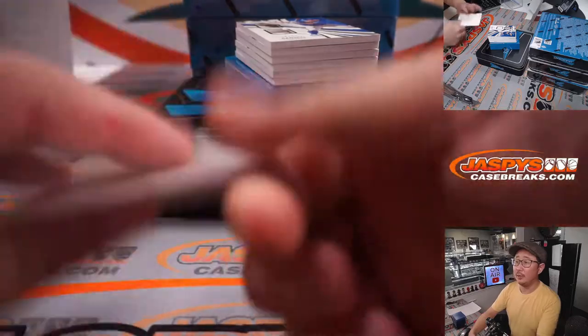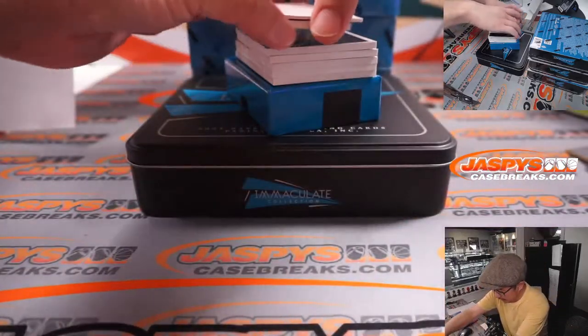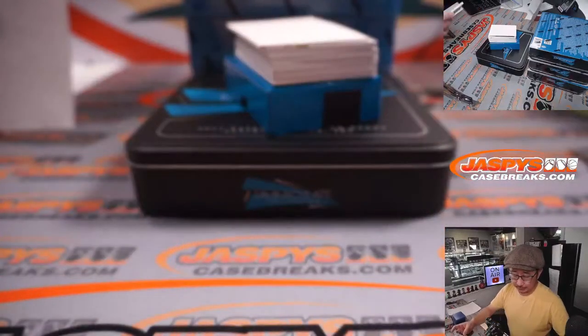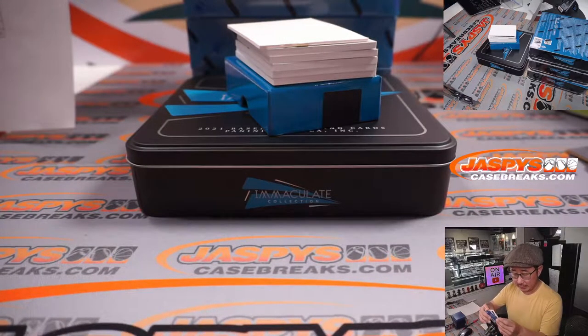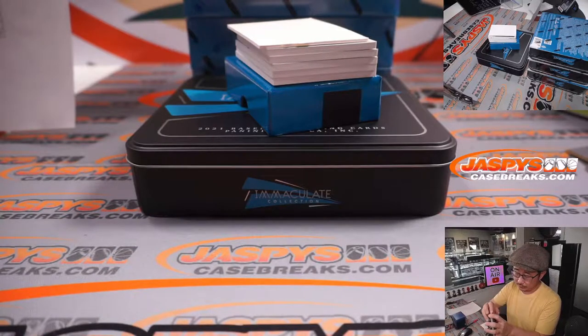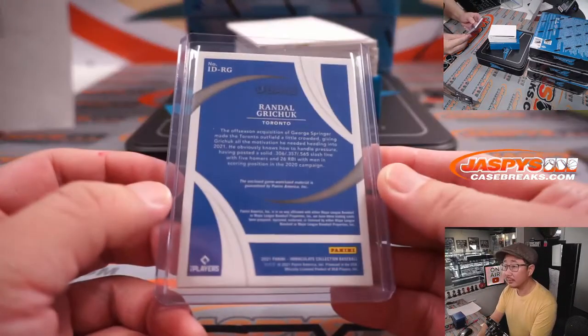This blank card here to slow play the hits. The first one out of the gate is 14 out of 49, Randall Grichuk for Toronto. That's going to go to Michael L. and the Bluebirds. Two-color dual relic.